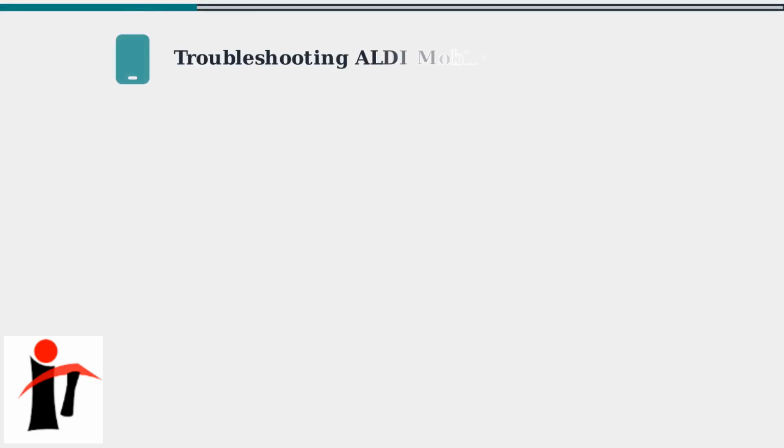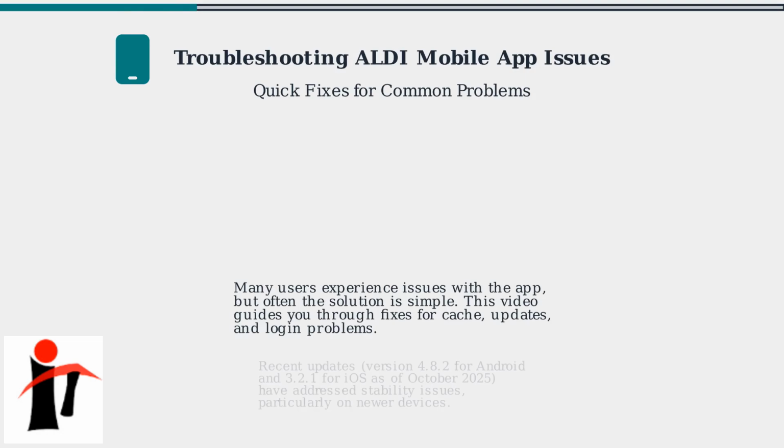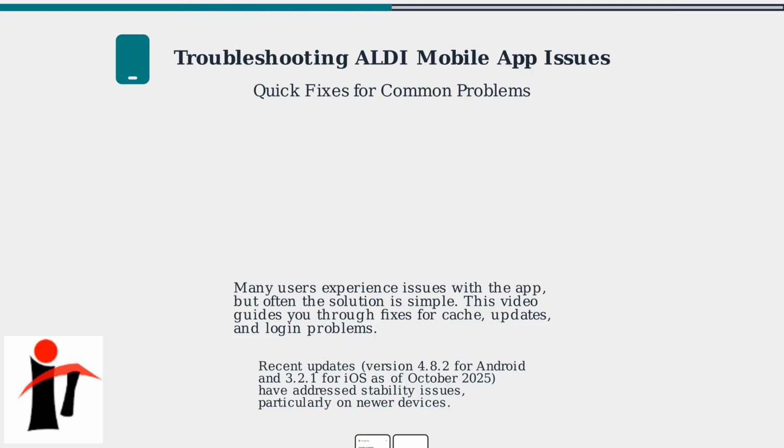Is your ALDI mobile app failing to open or function correctly? Don't worry, you're not alone. Many users experience issues with the app, but often the solution is simple. This video will guide you through the most common fixes related to cache, updates, and login problems, helping you get back to managing your ALDI mobile account smoothly.